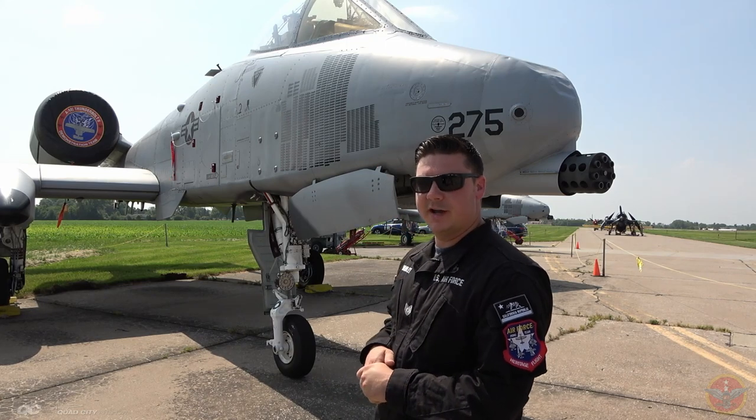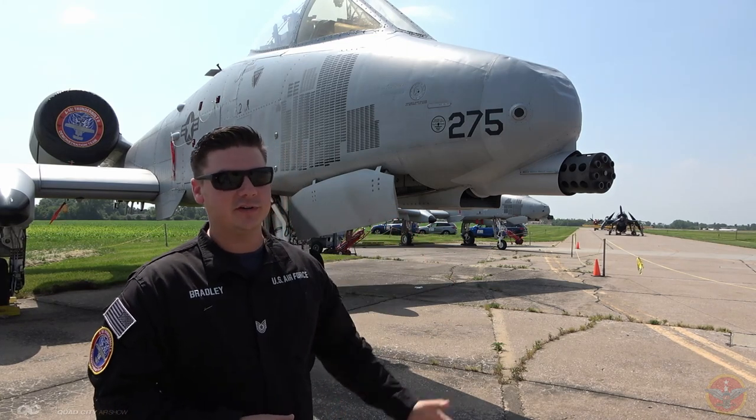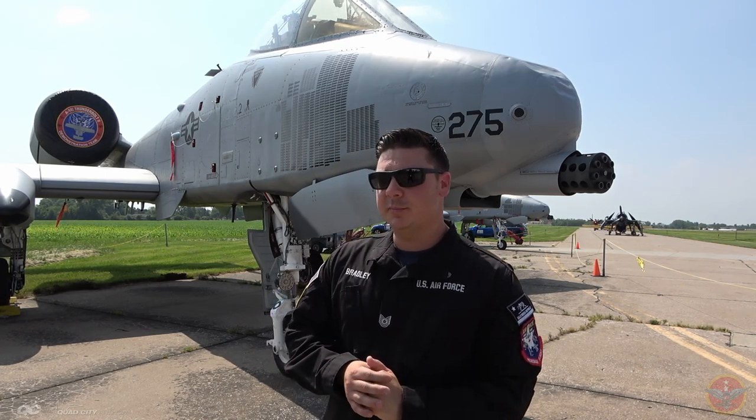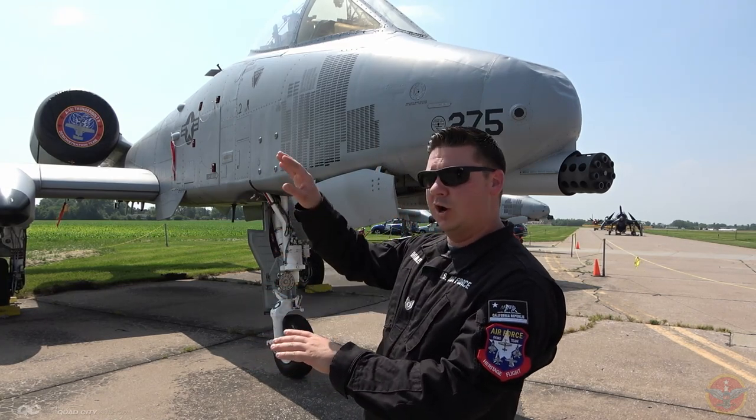Tell you a little bit about the aircraft. So the A-10 is primarily bread and butter the 30mm Gatling gun, the GAU-8 Avenger. Fires 70 rounds a second. Carries 1,174 rounds on board the aircraft. We can also carry up to 16,000 pounds of external ordnance on 11 pylon stations across the wings and the belly of the aircraft.